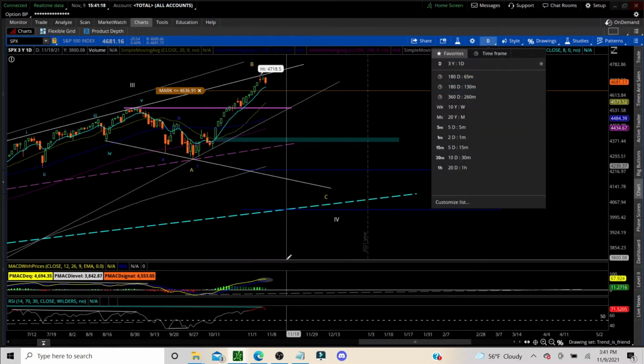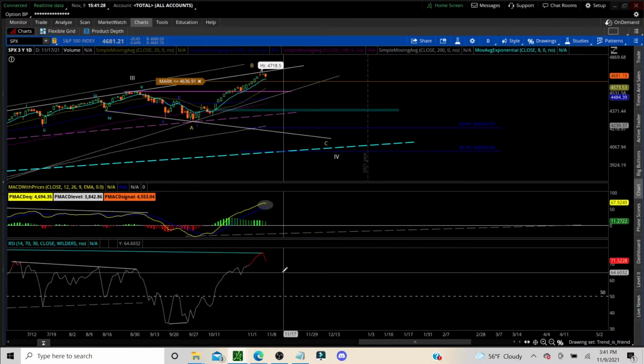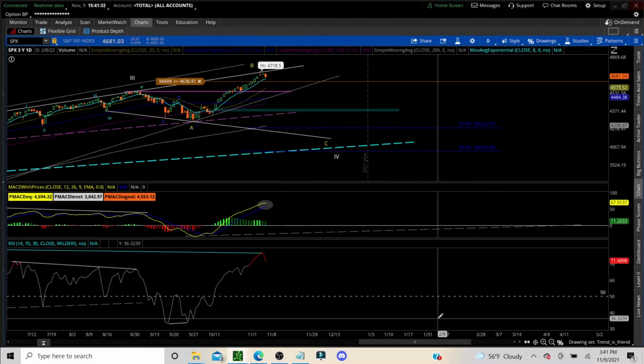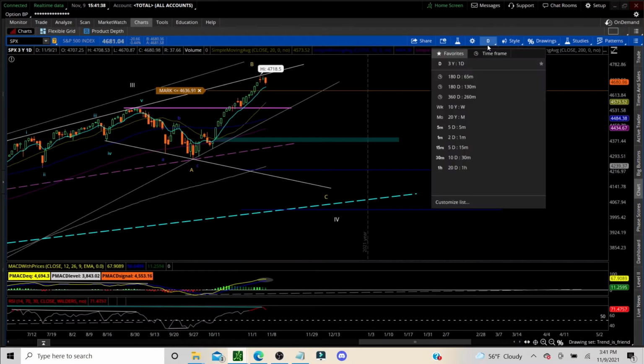Look at the MACD. It has not curled over yet. It has not given us a sell signal. It is starting to curl just a little bit, so we'll keep monitoring that. And we have the RSI still in the overbought area, and it formed another divergence, bearish divergence at that point. So we'll just continue to keep watching this 65-minute chart.